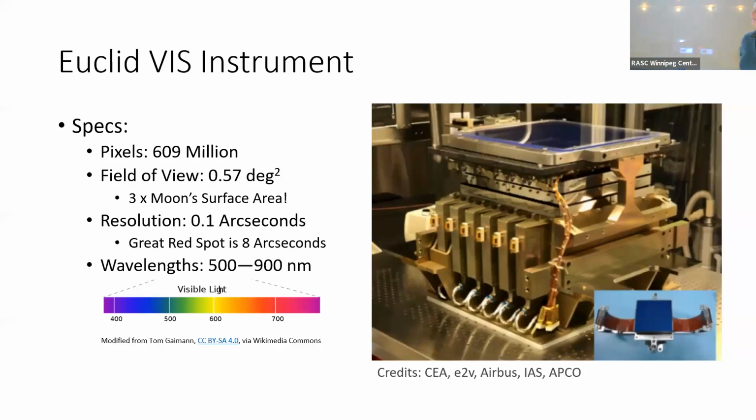So for those that like to do astrophotography, I don't think you're going to get your hands on this baby, but it's a 600 megapixel camera, 0.5 square degrees of sky area, which is basically 3 times the surface area of the moon. That's how big a swath of sky it covers. Its resolution is 0.1 arc seconds, and the Great Red Spot of Jupiter is 8 arc seconds across, just to get some perspective. There are 2 instruments.